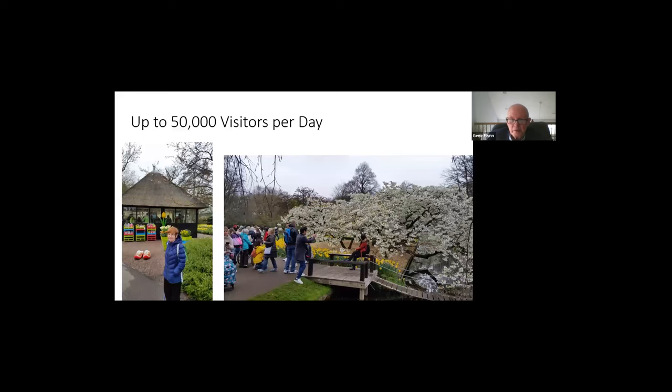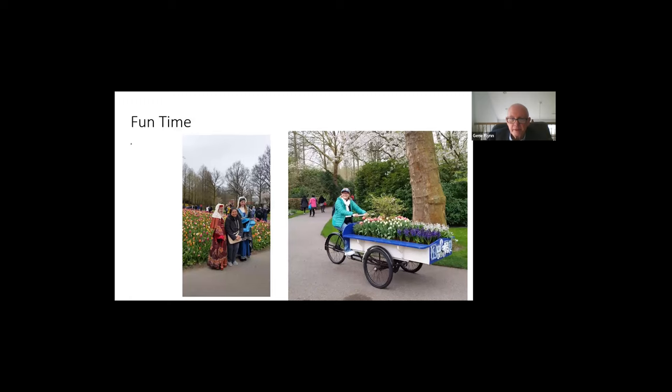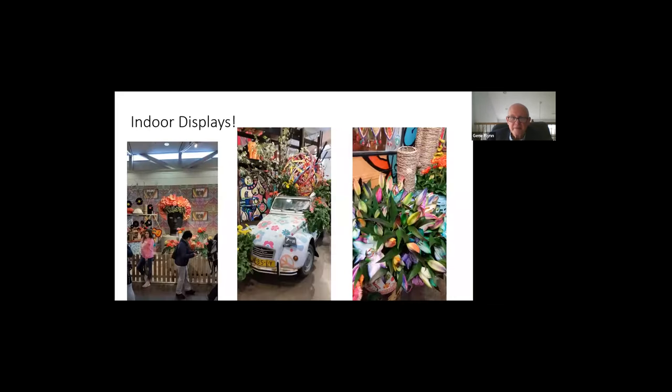A lot of photo opportunities. On the right, those are cherry blossoms. The lady riding the bike, it's a stationary bike. It's a photo opportunity bike. It doesn't really move. They have a couple indoor buildings where they show displays and lessons on how to display tulip bulbs and other flowers.